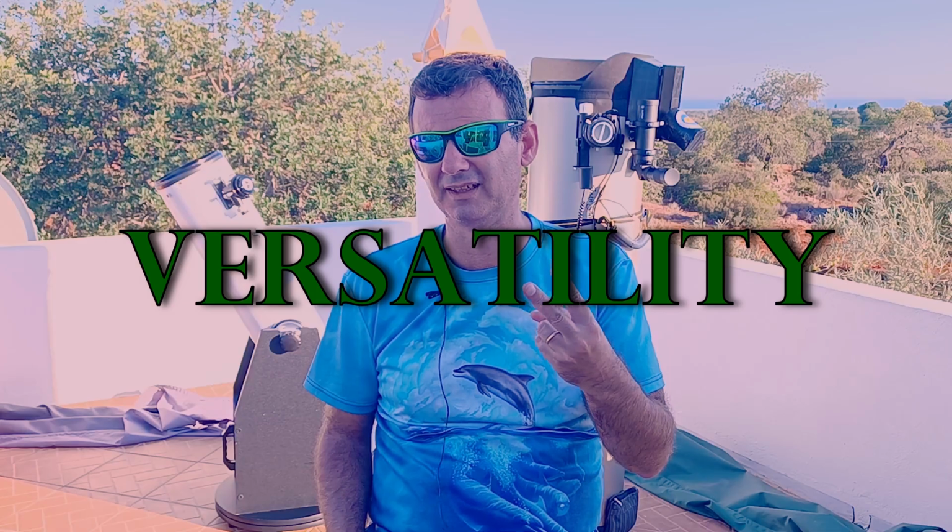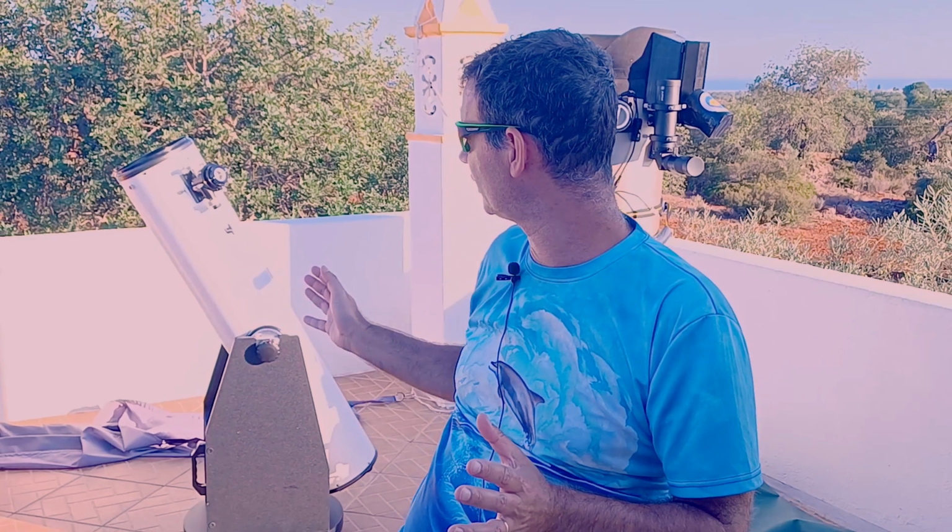Two, versatility. You can use this telescope yourself and you can help your children, if you have any, or relatives, to get into the astronomy world. This is an easy to manage telescope. Any child can reach the eyepiece easily, and in my situation I will be with my 12-inch here while my children will be around this one. So it's also a good second telescope, like I did.